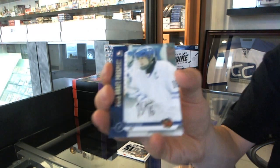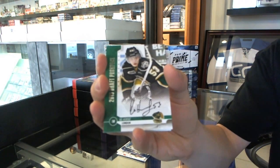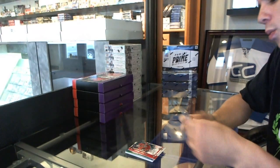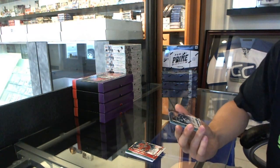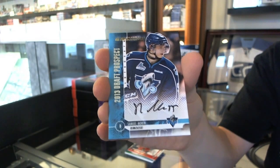Autograph, Dylan Strome. Autograph, Bo Horvat. So far, so good. And an autograph of Nick Sorensen. And we've got an autograph silver Fan Expo, one of one, Samuel Morin.